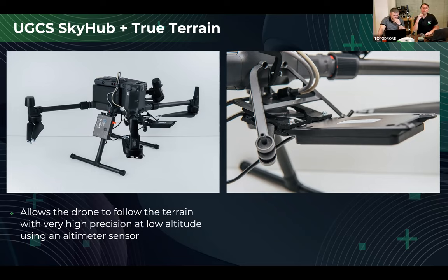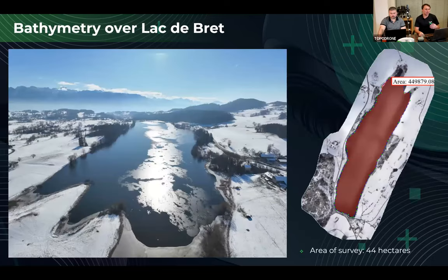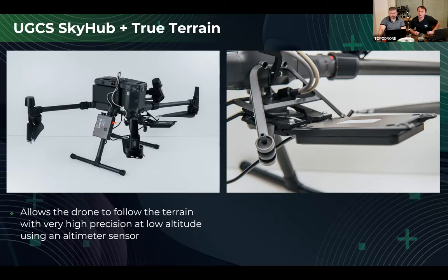And you can fly at an altitude of 2 meters, and you will be 100% sure the drone will keep the same altitude due to the use of an altimeter, which is installed in the front of the drone. And today we will share several results of data processing.